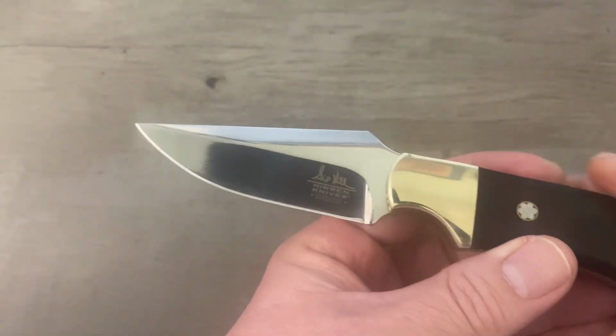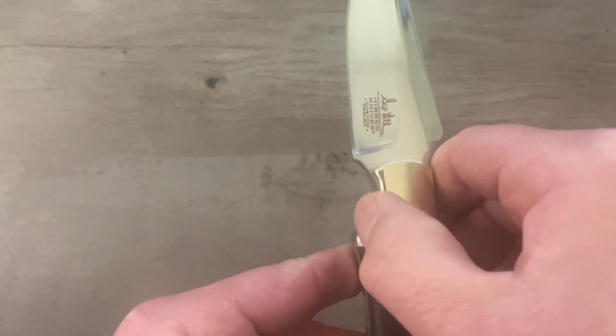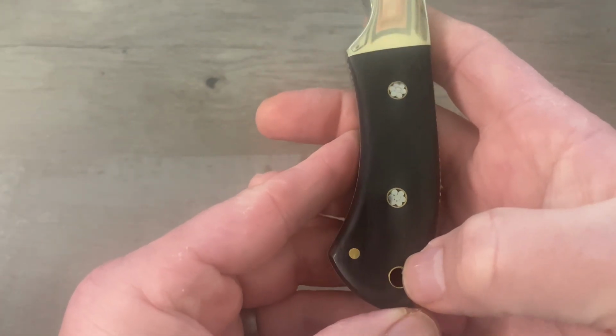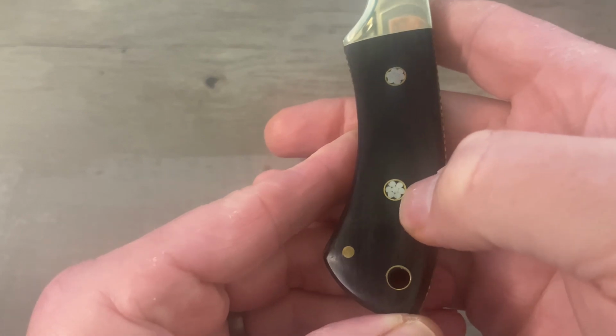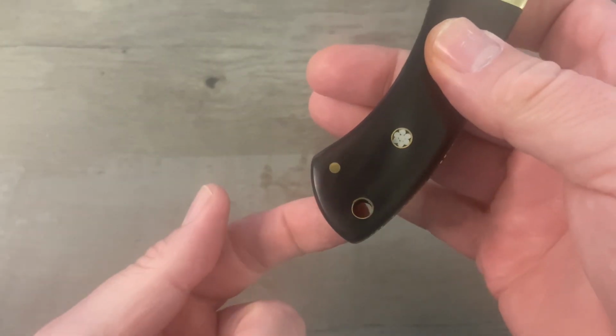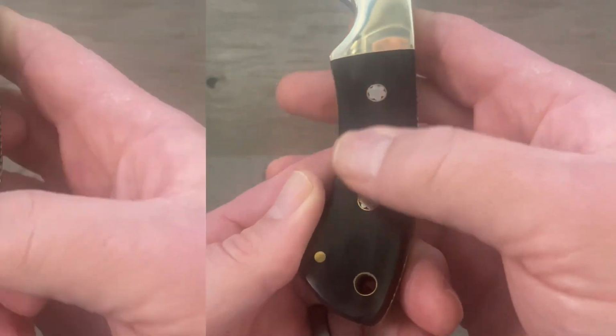High mirror polish on this blade, brass bolster on this one with a finger groove cut into it. We've got black Micarta handles on this one with brass pins that also have nickel silver embellishments on them. Brass pin there. We've got a lanyard hole with a brass tube insert. The transition from the bolster is nice and smooth with no gapping or stepping.